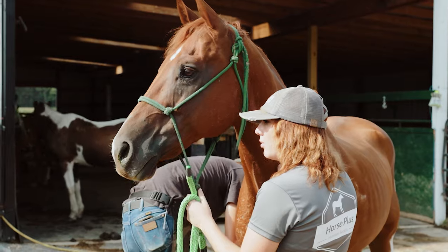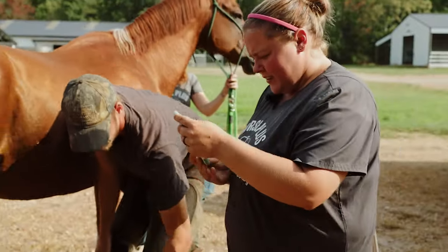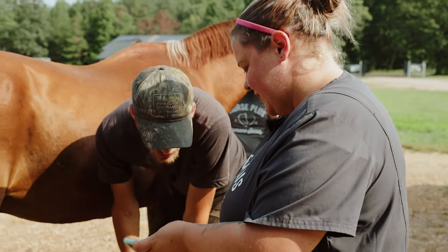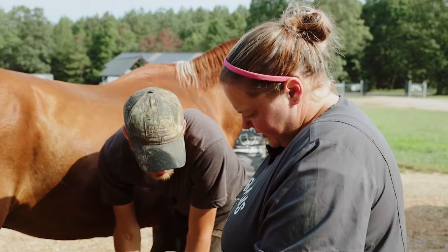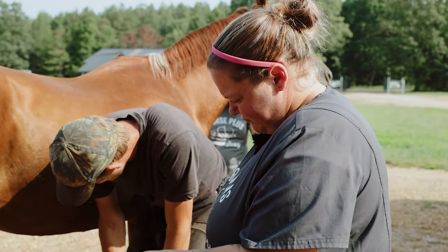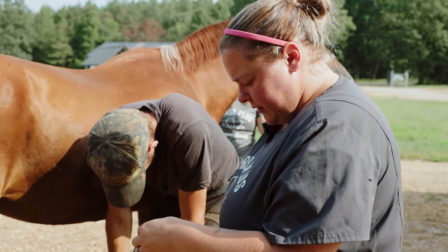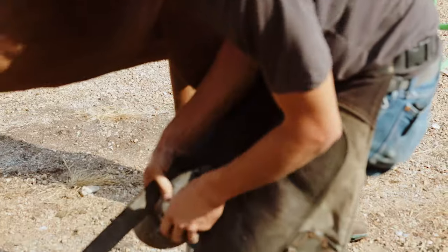The only thing with this front right is that his foot looks straight on the outside. I don't know if it's just that unbalanced or what, because it looked level on the outside, and then his left foot sat straight. Yeah. Interesting. She didn't really tell us why he needed the shoes, just that she was sick of putting money into shoes.